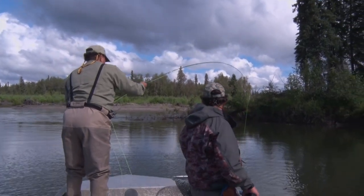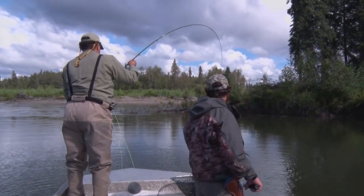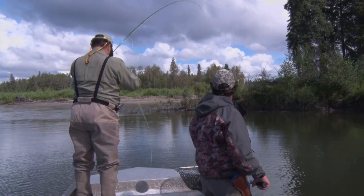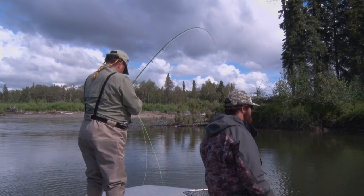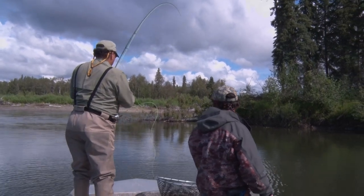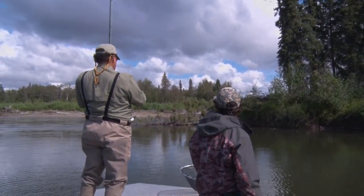Remember, you got that 7 weight. Yeah, yeah. Chum, pound for pound, are the strongest fish in the river. They break more rods than any other fish. People underestimate them. They think, oh, it's just jump. Snap.